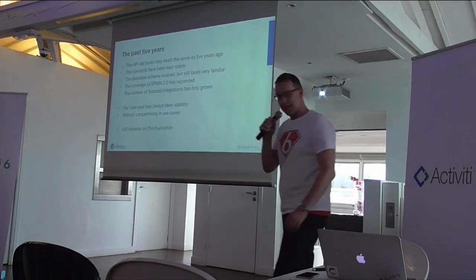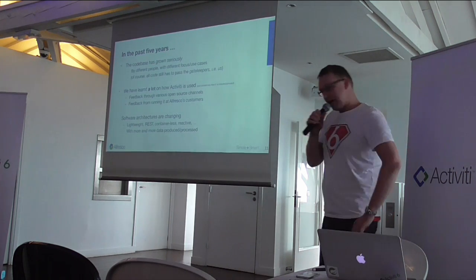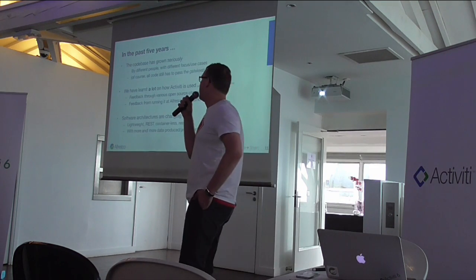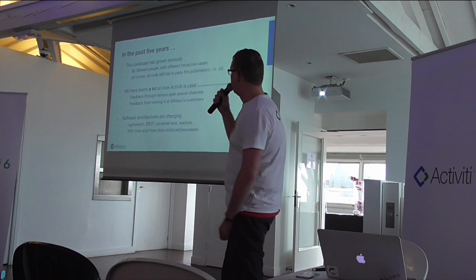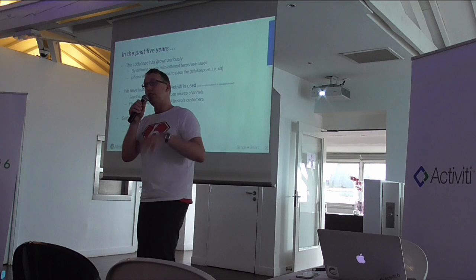Yep, here we go. And on this foundation of what we call the Activiti 5 Foundation, we did about 30 releases, which is pretty awesome for one code base. And also in the past 5 years, the code base has grown seriously. Like I say, there are more than 100 contributors. They come from different companies, different industries, different mindsets, right?